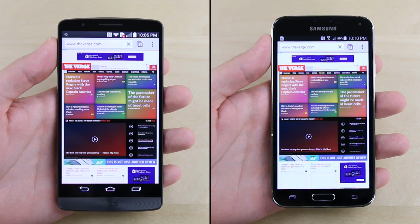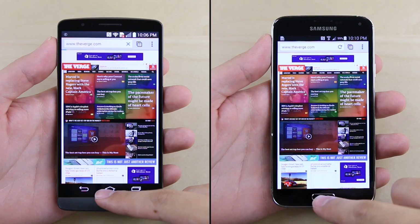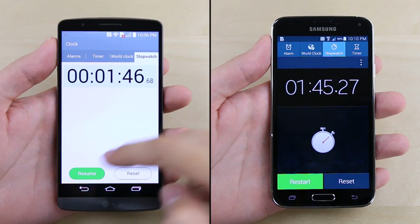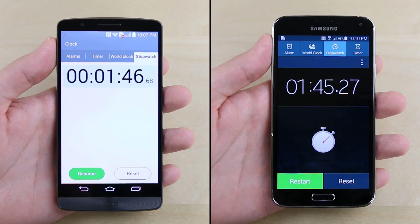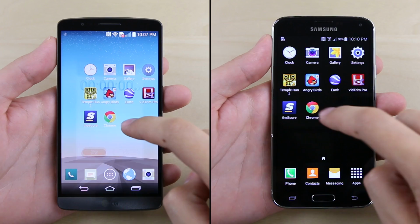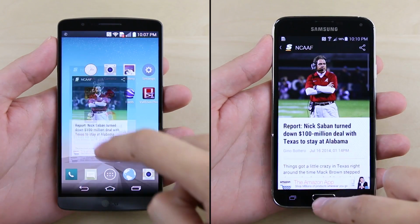This is really anyone's game, but looks like the Galaxy S5 finishes just a split second quicker, squeezing out the win in the first round of the speed test. But we're not done yet. We're gonna run the same obstacle course again, but this time in reverse, seeing which phone can handle multitasking better.